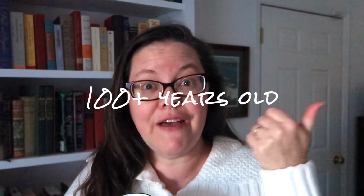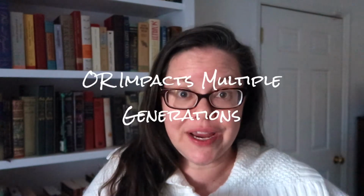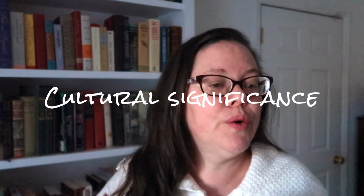It's generally 100 years old is the general thought of how old a book should be to be a classic. But another interpretation I read said as long as it has an impact on multiple generations, that could be considered a classic. The other part of this is that it needs to have cultural significance. So something like One Flew Over the Cuckoo's Nest or Uncle Tom's Cabin, those books have cultural significance. You can hear people make reference to Moby Dick in common conversation, so you know that book by Herman Melville carries cultural significance.